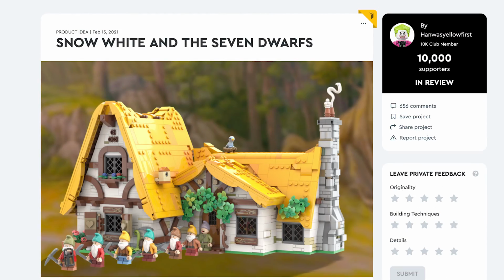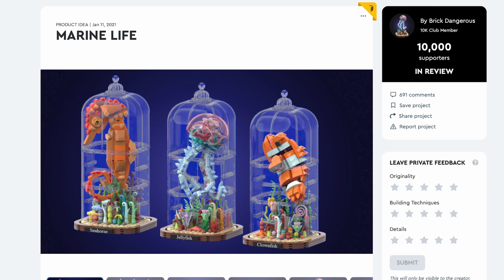So those are my thoughts on all 57 LEGO Ideas sets up for review. My picks as to what I think will be made real are the Violin, Snow White, and Marine Life. But as we've seen with LEGO Ideas before, they can surprise you.